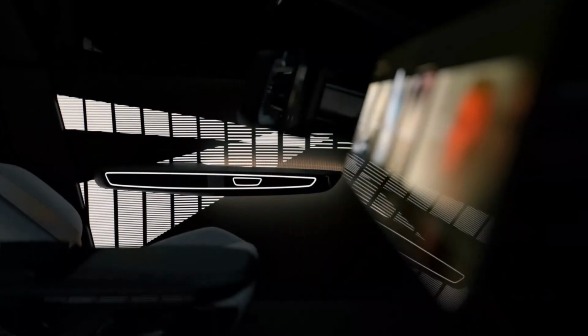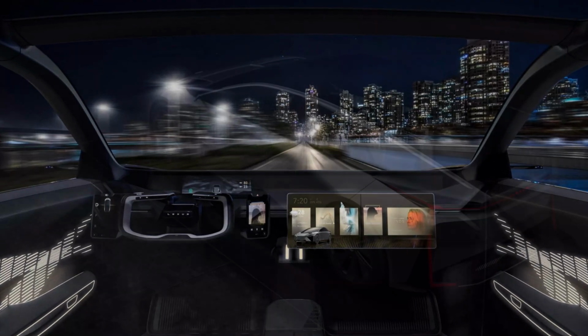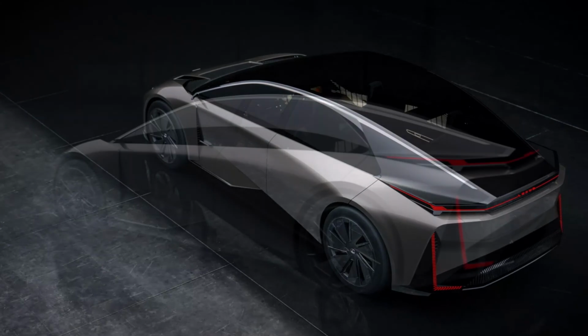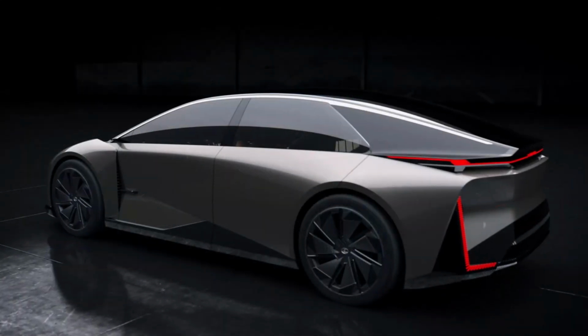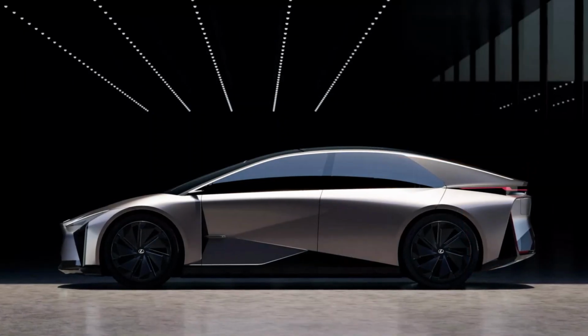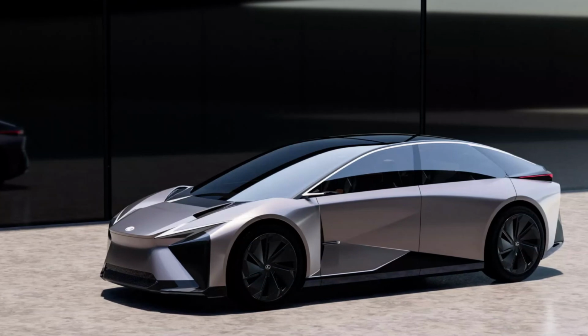The LFCC has a similar footprint as the BMW i4 and Tesla Model 3, measuring 4,750 mm, 187 in, long, 1,880 mm, 74 in, wide and 1,390 mm, 54.7 in, tall, with a 2,890 mm, 113.7 in, wheelbase.